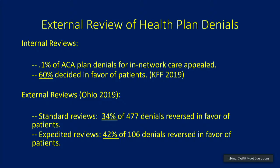Is that the right number? Are these judgment calls being made the right way? Is there a better way to do it? Do some organizations do it in ways that are more defensible than others? It would be interesting to do that research. Wouldn't it? It would be interesting and important to figure out who's overseeing these reviews and how well they are doing it.